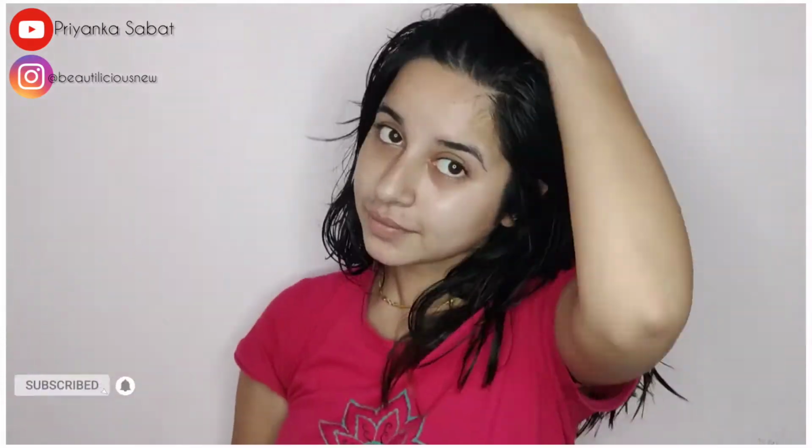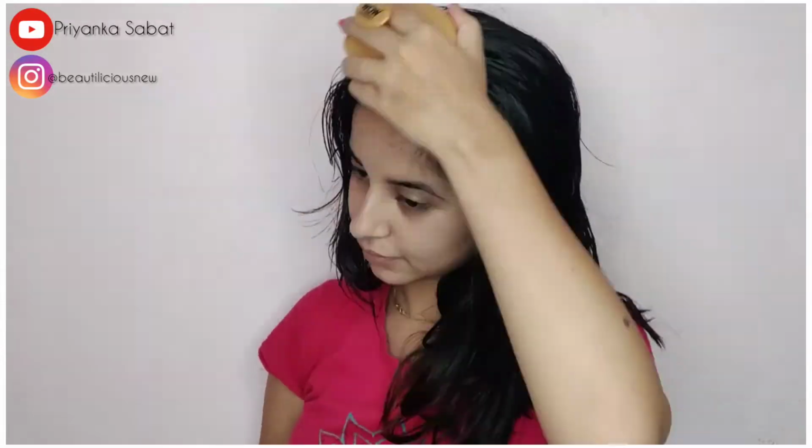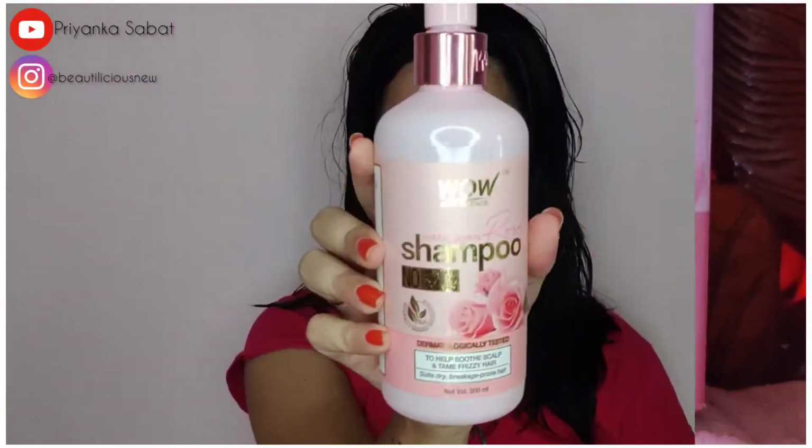So here I use the comb applicator to comb through my hair and get the oil to the roots. So now let's clean up our hair and get it soft and silky smooth.